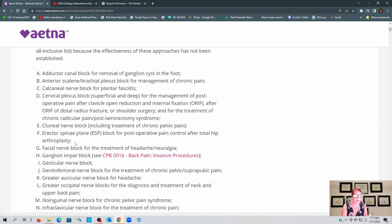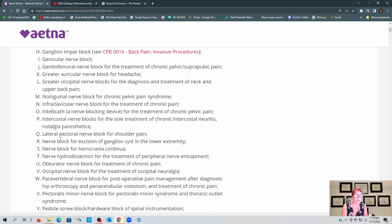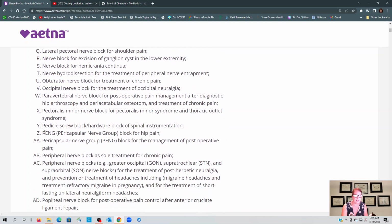Again, what I want to point out here is the ESP, or erector spinae block. There's another one down here, PENG, pericapsular nerve group. And while I'm on this, I'm going to also share a resource for you. These were on my list of to-dos for YouTube for block videos, but my good friend, anesthesia friend, Doris The Coder, actually did some, so I'm going to share her website with you, because I'm not going to redo those. Don't want to reinvent the wheel when she did such a fantastic job for it.